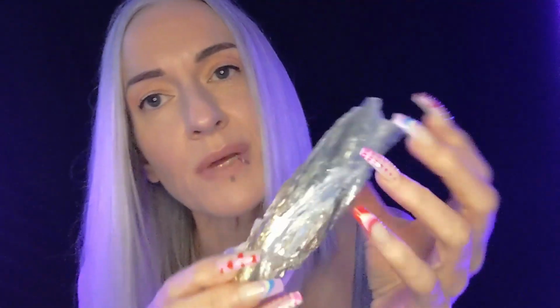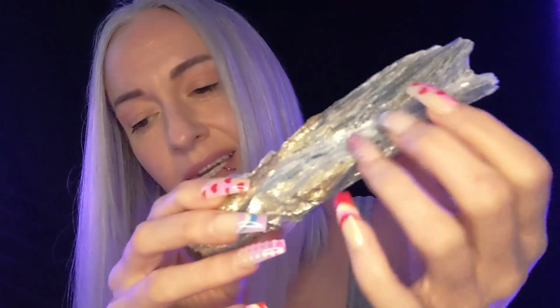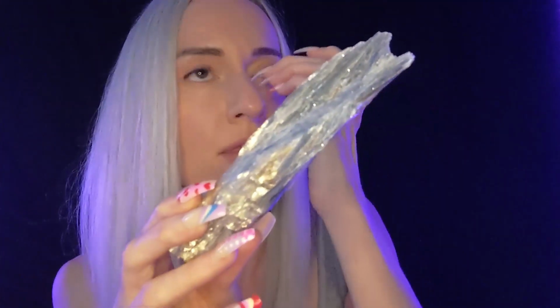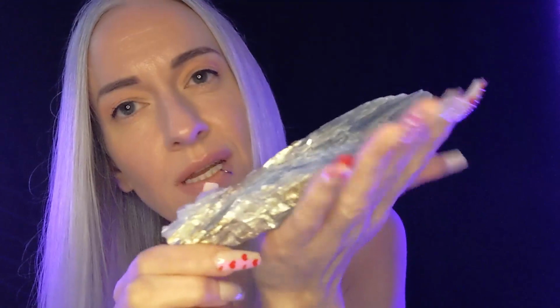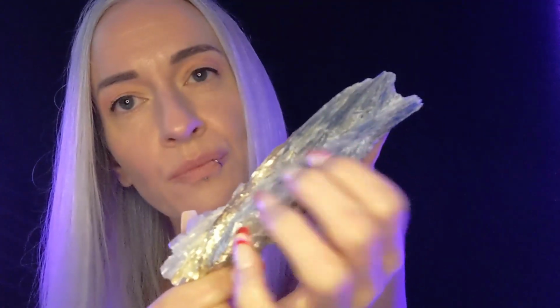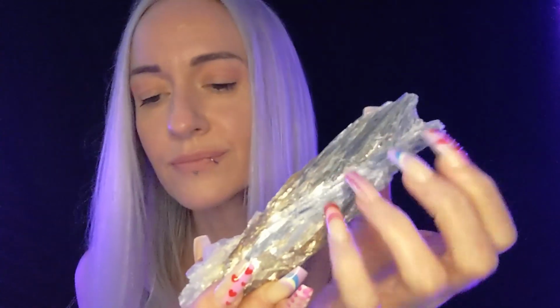Okay, moving on to blue kyanite. This is my blue kyanite. You can get kyanite in different colours. I think blue is possibly the most common. This is possibly my largest crystal that I own. And this is raw. This is in raw form. Kind of reminds me of denim, like a denim blue.